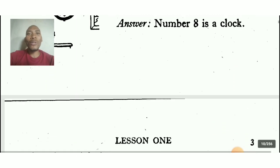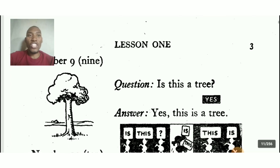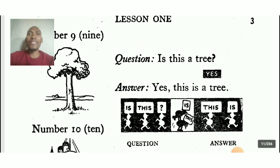Very good. Let's go to number 9. Number 9. Question. Is this a tree? Answer. Yes. This is a tree. Let's go together. Vamos ler juntos. Question. Is this a tree? Answer. Yes. This is a tree.